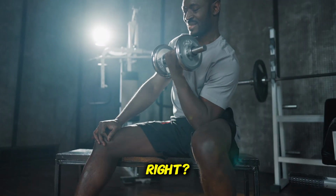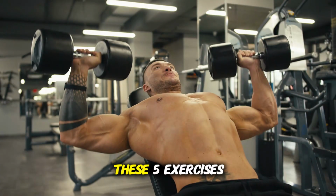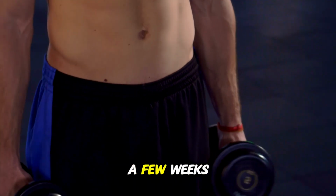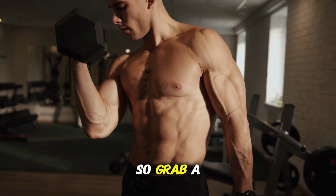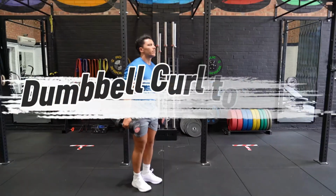Sounds too simple, right? Well, here's the truth. Simple works. These 5 exercises are efficient, effective, and proven. Stick with them, and in just a few weeks, you'll feel the difference in your strength, posture, and confidence. So grab a pair of dumbbells, clear a little space, and let's dive in.